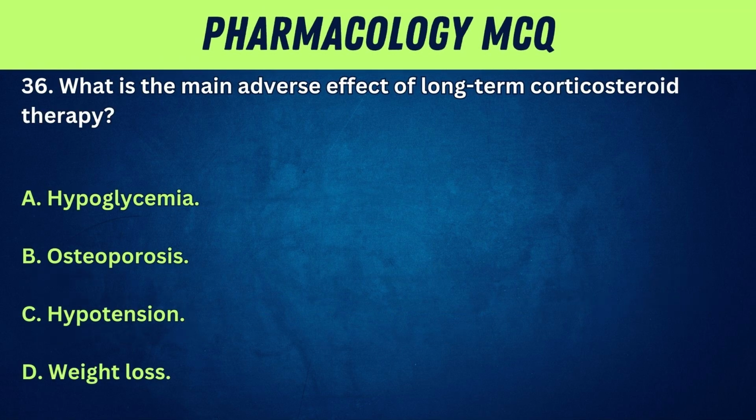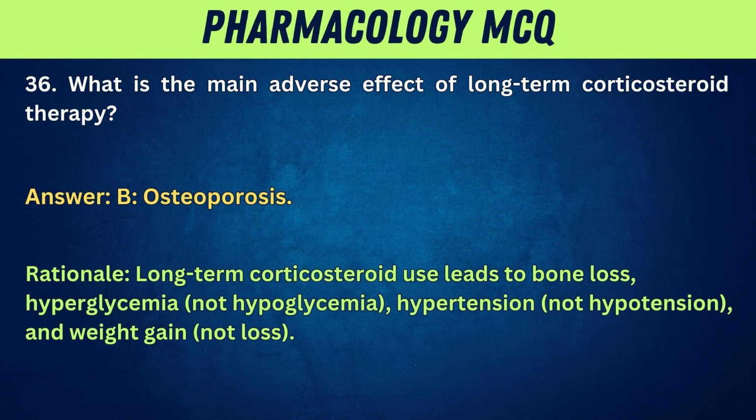36. What is the main adverse effect of long-term corticosteroid therapy? A. Hypoglycemia. B. Osteoporosis. C. Hypotension. D. Weight loss. Answer: B. Osteoporosis. Rationale: long-term corticosteroid use leads to bone loss, hyperglycemia, not hypoglycemia, hypertension, not hypotension, and weight gain, not loss.